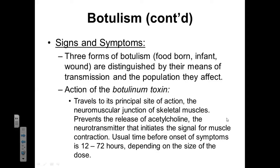This botulinum toxin is going to travel to the site of action, the neuromuscular junction between the motor neuron and the skeletal muscle, and it's going to cause acetylcholine to not be released. And if we cannot exocytose acetylcholine from our synaptic vesicles, then we can't use that neurotransmitter to initiate muscle contraction.